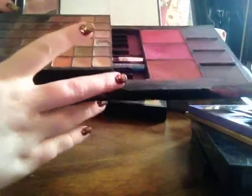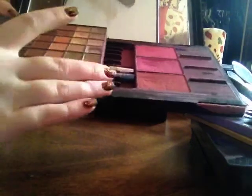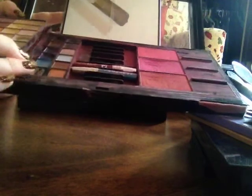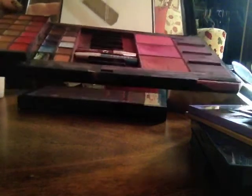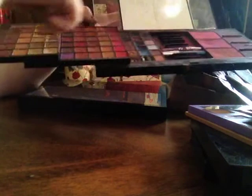Next I have this Sephora palette, which is an absolute wreck, as you can see. There's some blushes and bronzers here, and then these sections with the color slide. So you have 1, 2, 3 sections. You have liners, some eyeshadows, lip glosses, and then more eyeshadows here.